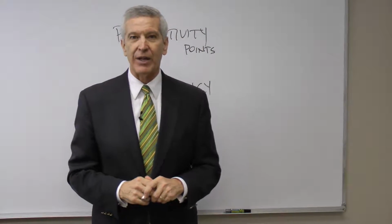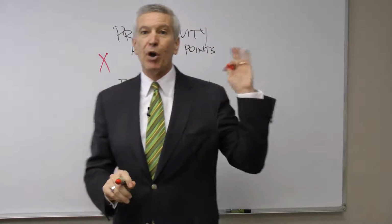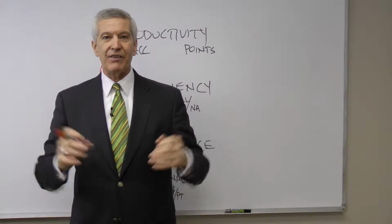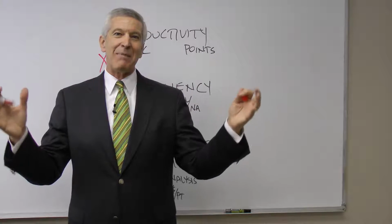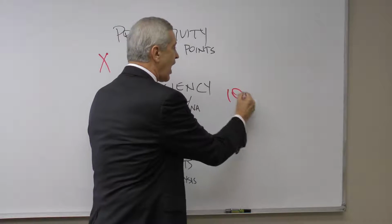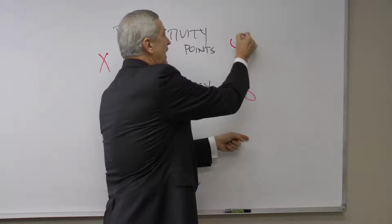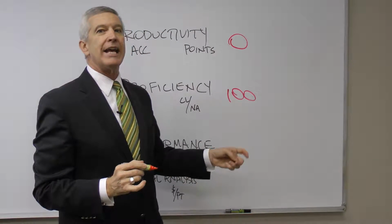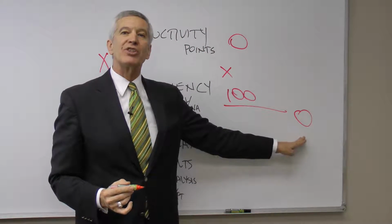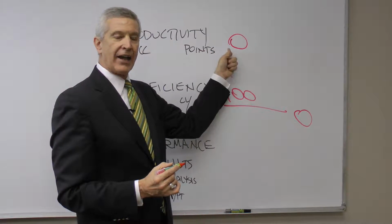And then finally, performance outcomes. Here's the amazing power. It is the interaction of productivity and proficiency that gives us results. It's easy to see this in a mathematical formula. If we are very, very skilled, at the top of the world in terms of skill, nobody's better than we are, but our activity or productive work is zero, the interaction is zero. We get no results from highly skilled people who put in no work at all.